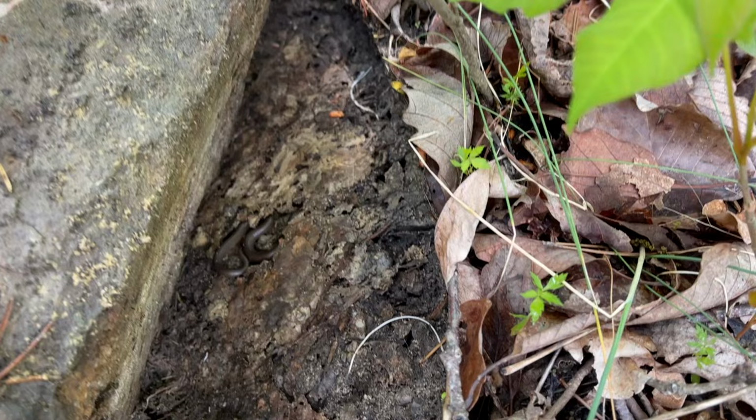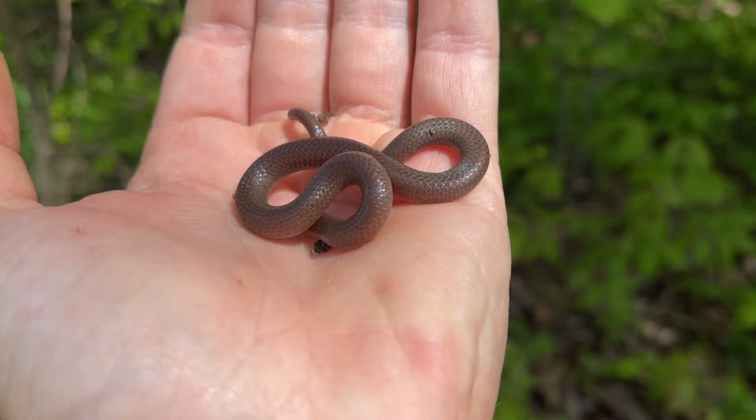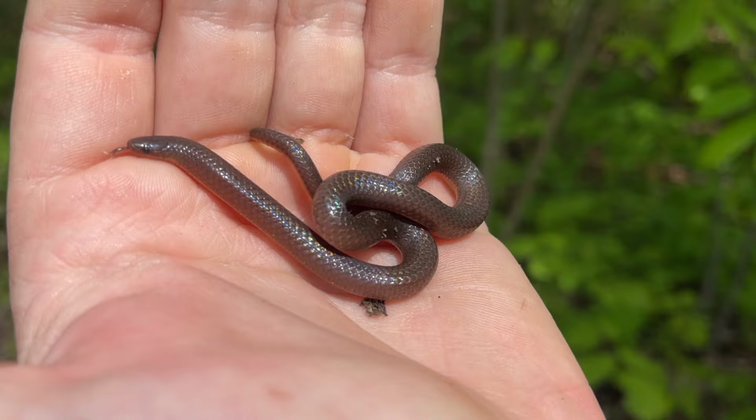There's a worm snake. That is our first snake of the day. I'm gonna grab him real quick. This little guy is very cold to the touch. It never really got cold last night, but it hasn't really warmed up much today. I think it's only in the 50s, but really cute little worm snake. Look at that iridescence on this guy.